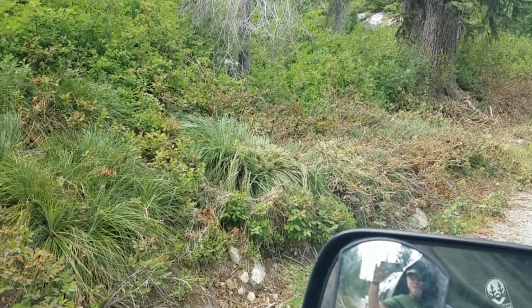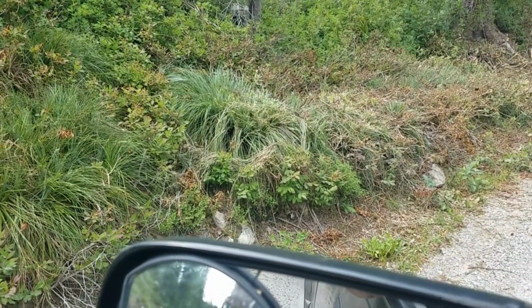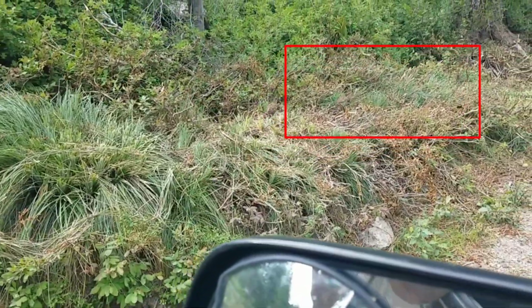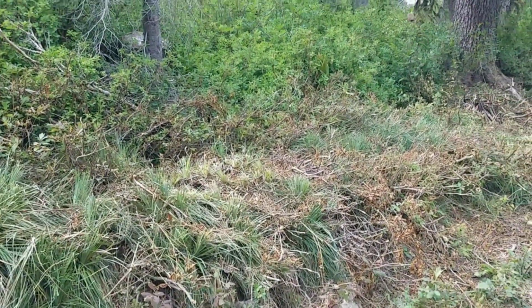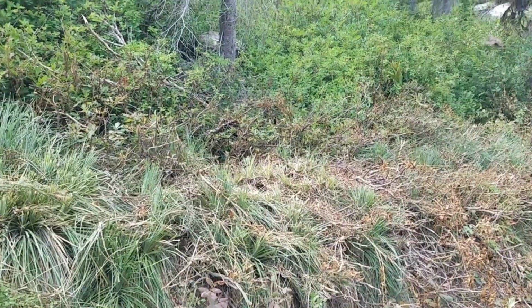A lot of grouse along the road, and I don't know if you can see them or not, but right there's a whole bunch of babies right there too. And mama grouse is down on the road, and there go the babies. And mama's still there. Goes mama.